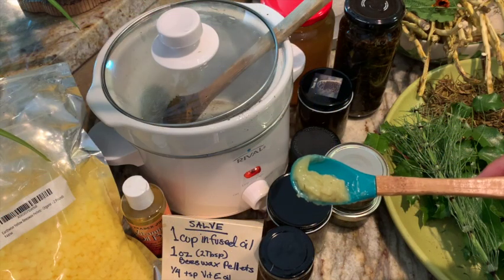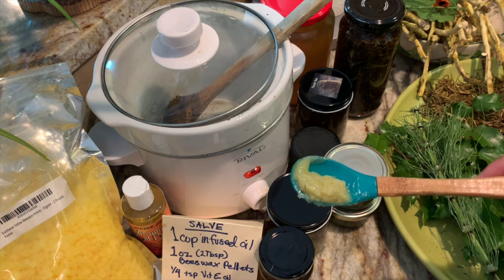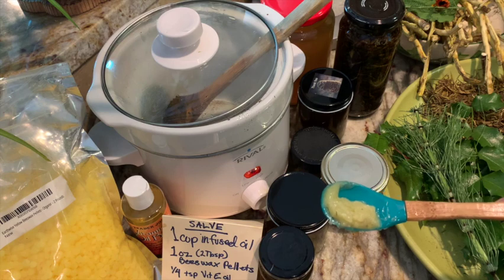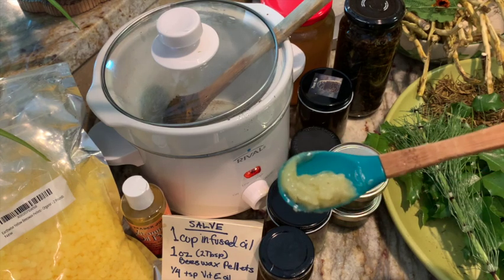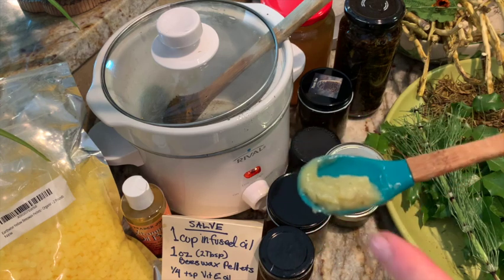Okay, guys, it's been a long journey following me from digging out my roots in the woods to coming back to the kitchen, making teas and tinctures, and now this salve. And here it is. The end result is the beautiful wound healing salve. Look at that. What a wonderful consistency.